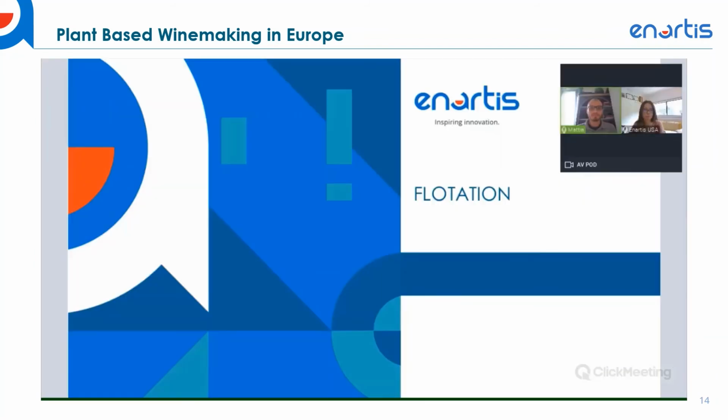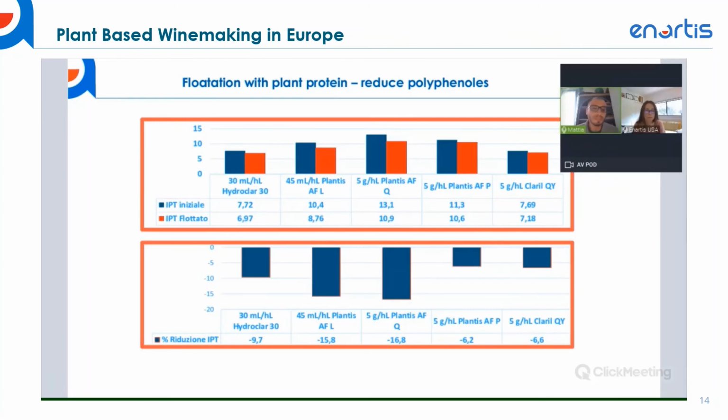Sure. For example, this is a slide after a flotation trial in a winery in Italy. It's comparing our gelatin, Hydroclar 30, this is just one of our gelatins from our range, to different plant proteins from our range. So it is Plantis AF, that is pea proteins, Plantis AFQ, that is a blend between chitosan and pea proteins, Plantis AFP, that is potato, Claril QI, that is a chitosan-based product.